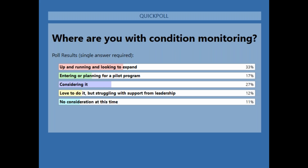So I see a split right there, and it's almost a 50-50. In fact, it's exactly 50-50. So we have 50% that are either in condition monitoring up and running or starting a pilot program. And the other 50% are either considering it or just not able to at this time.